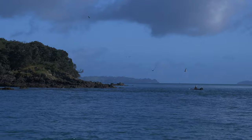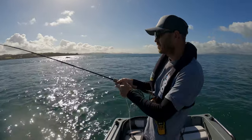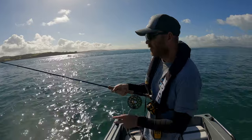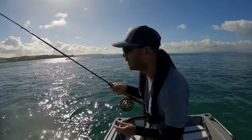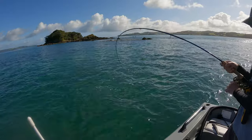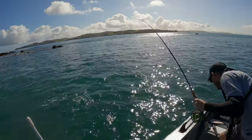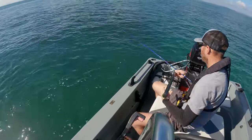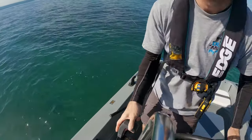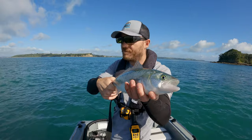Splashing here on the edge of the reef. Oh yep, hooked up. Awesome. Very cool. So got it into the right spot. And I have to turn the motor on. They come in easy and then they wake up as soon as they get to the boat. Nice, it was nicely hooked in the corner of the mouth. Very cool, another kahawai. Fantastic day.